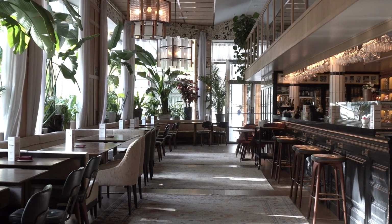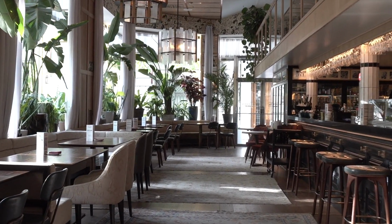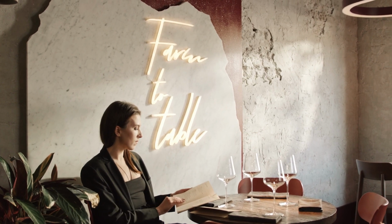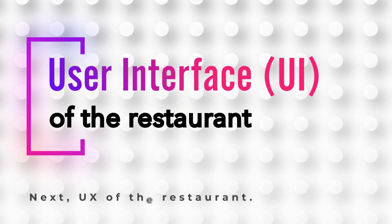I know this can be a bit too much to understand, so let me explain with an example. Imagine you walk into a beautiful restaurant. The decor is stunning, the tables and chairs are elegant, the lighting is perfect, and the menu is aesthetically pleasing. Now, this is the UI of the restaurant.